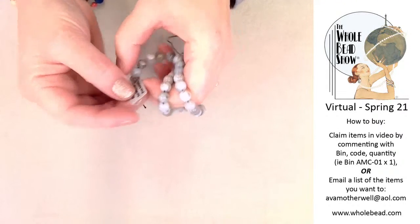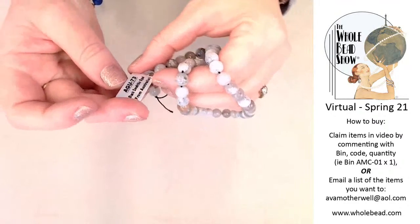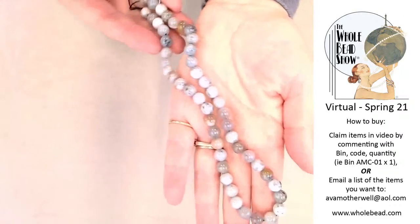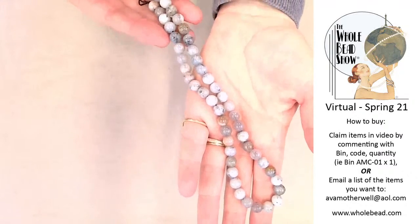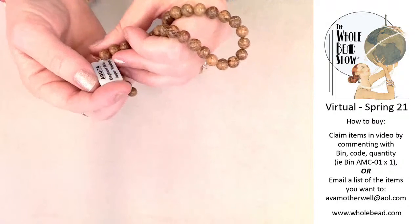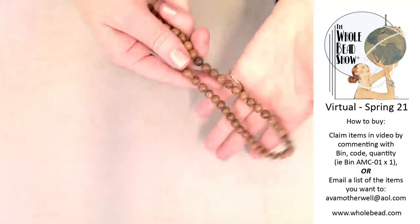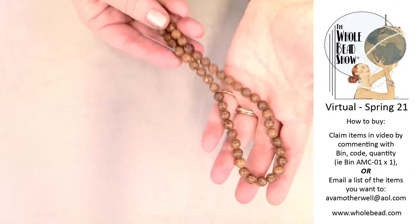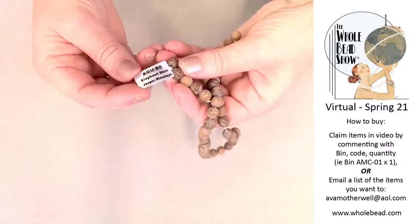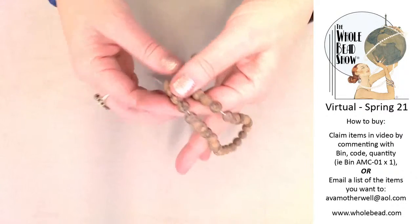AGU 73. Black Dendrite Opal from Australia. $14 a strand. AGU 74. Elephant Skin Jasper. It's Himalayan. 8mm round, $12. AGU 80. Elephant Skin Jasper. This was the same stone. It just has a matte finish. 8mm round, $12.